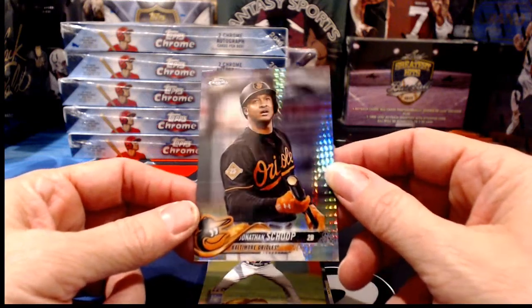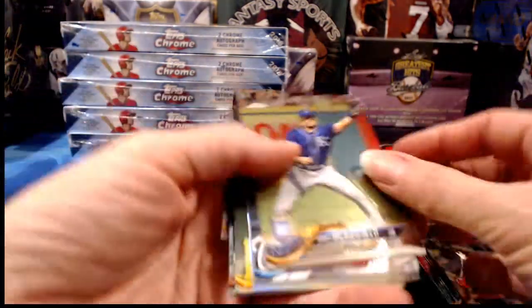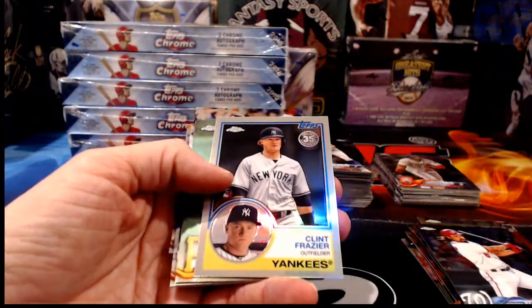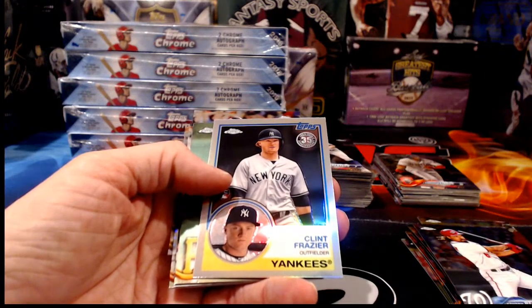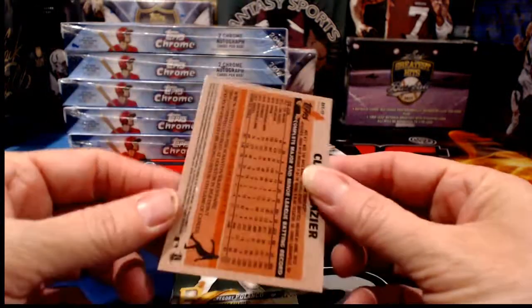You guys can see the pattern on that card, right? I can't think what it's called. Somebody help me out. I'm having a moment. And it's not the... what is that called? I forget the pattern. And then there, of course, is our 35th anniversary.